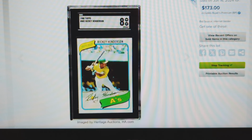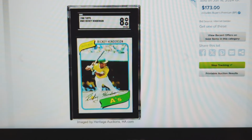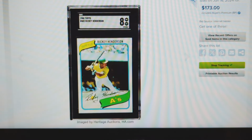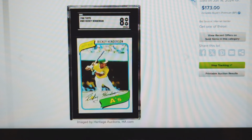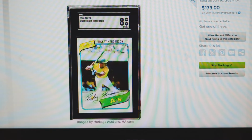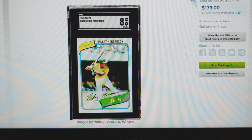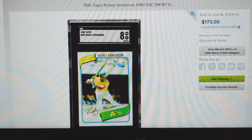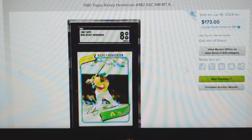Another card I was tracking is a card I actually don't currently have in my collection. I opened several of these as a kid. I just don't have one at home right now. A Rickey Henderson, 1980 Topps Rickey Henderson in an SGC 8. Pretty nice copy, obviously, very nice copy. A little off-center left, a little off-center up as well. Buyer's premium price went for $173.